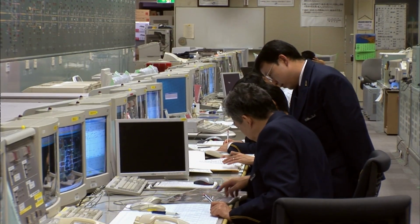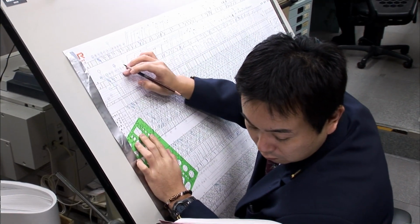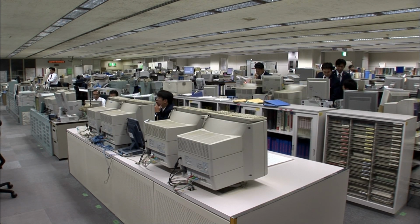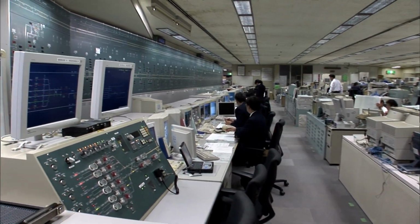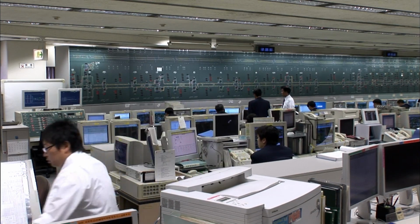From Tokyo to Osaka, we average about 300 train services. Today, for example, we have 316 train operations. The center is divided into 6 sections. Each section receives information from various places. We process all this information and instruct the train drivers and conductors in order to maintain safe operations.